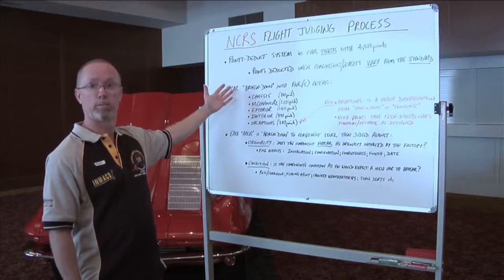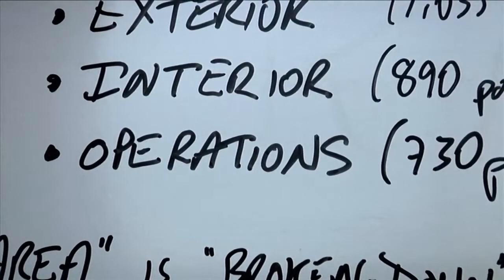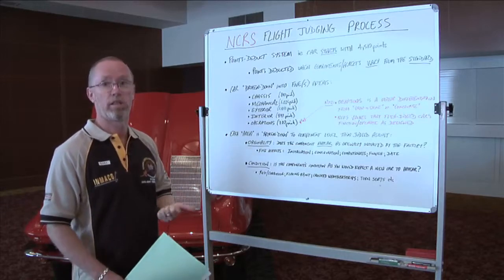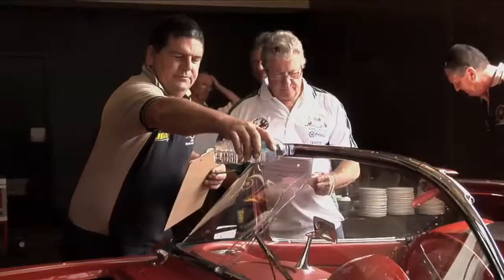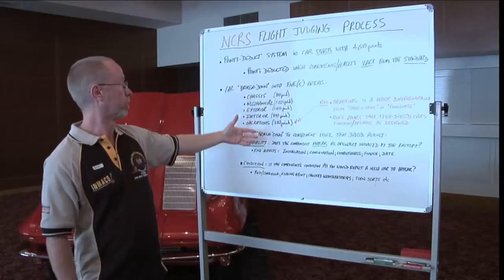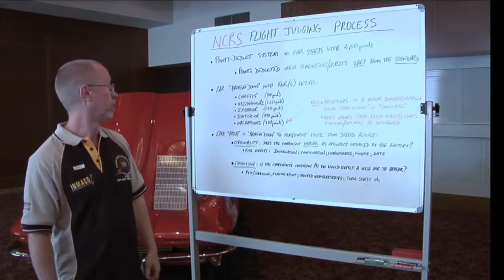So the first 4 categories are pretty straightforward. They're mechanical components and paint systems, etc. The last area here, operations, is one area where NCRS does differ from a lot of judging systems and processes elsewhere, where we do look at the functional, operational aspect of the vehicle. Things like when the car starts, does the cold choke operate, the windscreen washers work, the wipers work, headlights, etc. All operations components. And you can see too, it's got an equal level of relativity to the other areas, 730 points versus 894 interior. So quite highly valued aspect of our judging process.